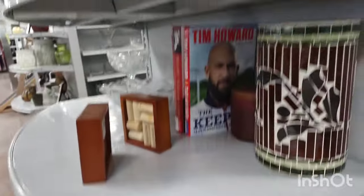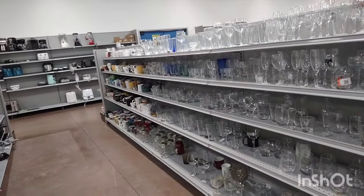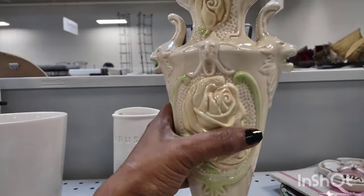This was gorgeous. Sugar and flour set. Looked like one was missing, but not necessarily. Some of them come in sets of threes. That's the glass and the coffee mugs. It's so beautifully organized, new shelves, and everything's just beautiful.